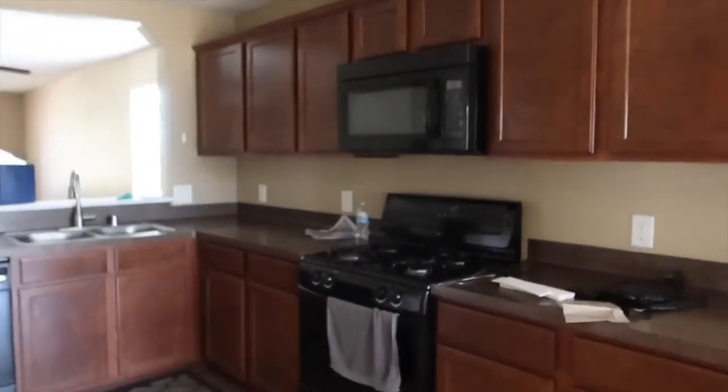Right here, so here's another house. It has the refrigerator, it has the microwave and the stove. There's no refrigerator. So we're gonna go in this room right here.